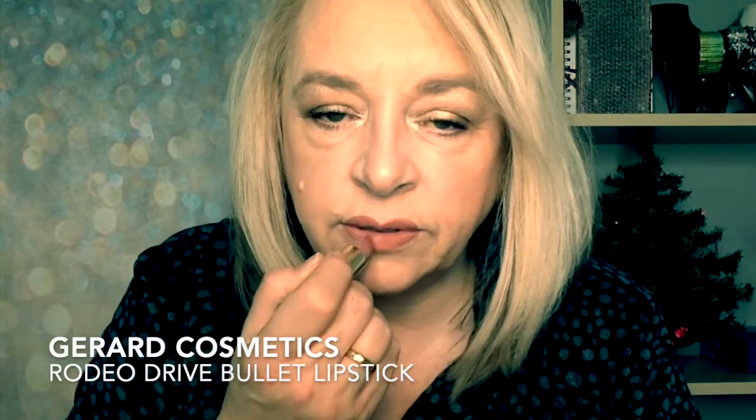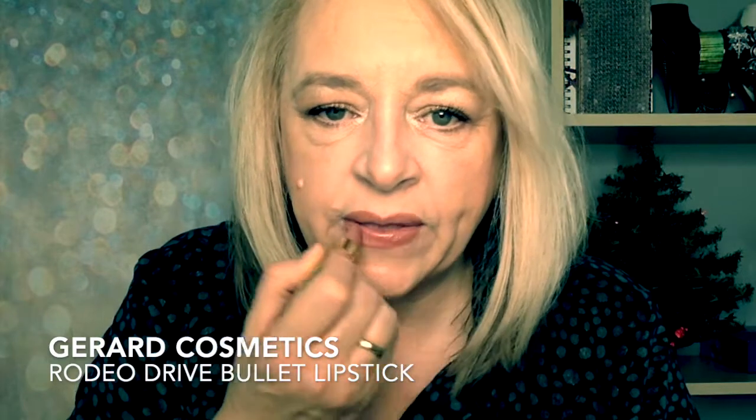I think that's going to be a nice color. I'm just going to see. So just going to line that and down a little here and just do a little shading in just to give some depth to my lipstick. That looked great. Okay, there's Rodeo Drive, so I'm just going to put that on in the center. Oh yeah, that is really very pretty. Yeah, it doesn't overwhelm the look of it at all.